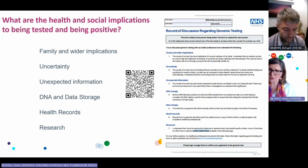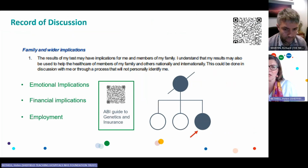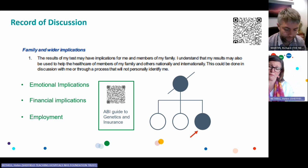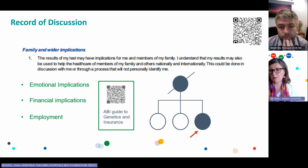If we take each point bit by bit, these are the sections given on the form, listed on the left-hand side, and we're going to go through them one by one. Firstly, family and wider implications of genetic testing. This paragraph reads: the results of my tests have implications for me and members of my family. I understand that my results may also be used to help the healthcare of members of my family and others nationally and internationally. This could be done in discussion with me or through a process that does not personally identify me. First and foremost, the main implications for patients are often the emotional implications.